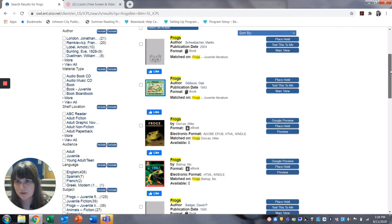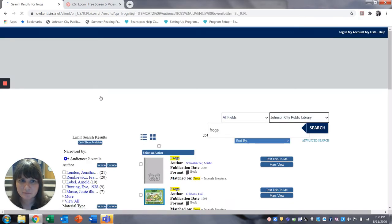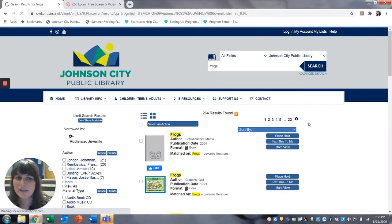You'll scroll down, and over here on the left-hand side where we selected that we just wanted books earlier, you're going to come down to where it says audience and click that box that says juvenile. That will narrow it down to everything in the children's section only. Hit include. And so now we only have 22 pages of results to go through, which is still quite a lot.